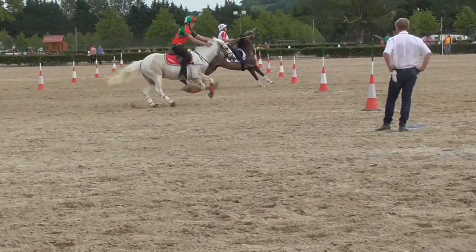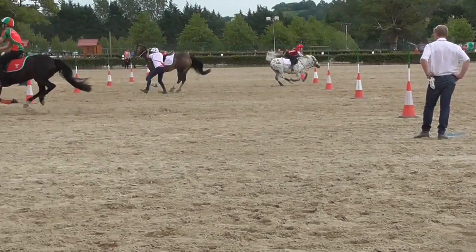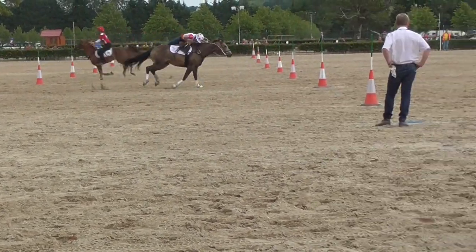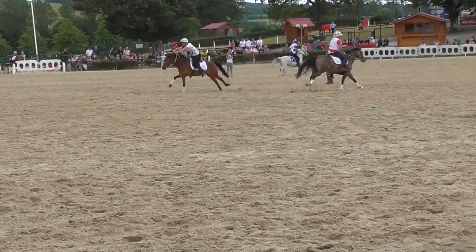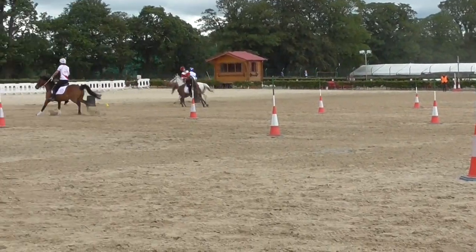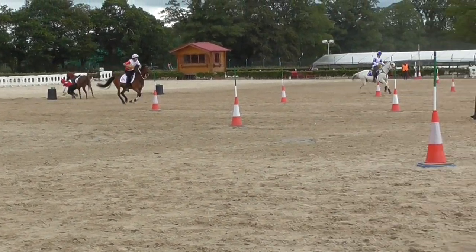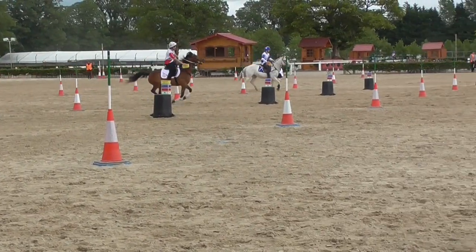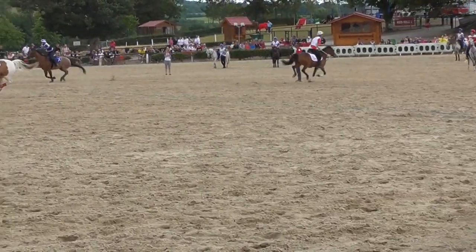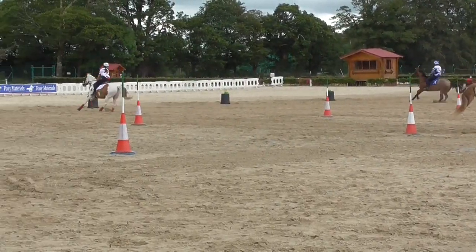On it goes. And so Wales get a good lead. And at the moment, Denmark chasing hard. Lovely put on for Scotland. Away they go. Wales leading at the moment. Denmark, oh, it just accidentally kicked that one off. So Scotland out there, England trying to catch up. Hatband is out. It's a Welsh hatband. Beautiful put on from the English rider there. So, Scotland and England fighting it out for second place.